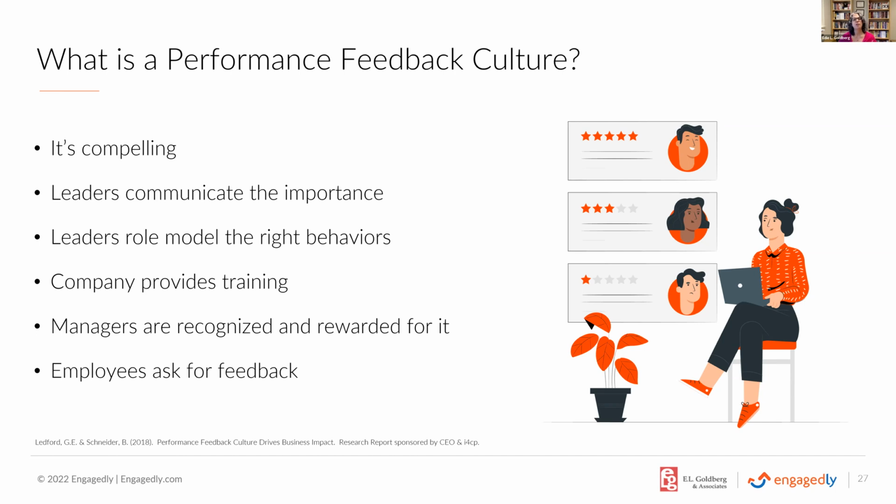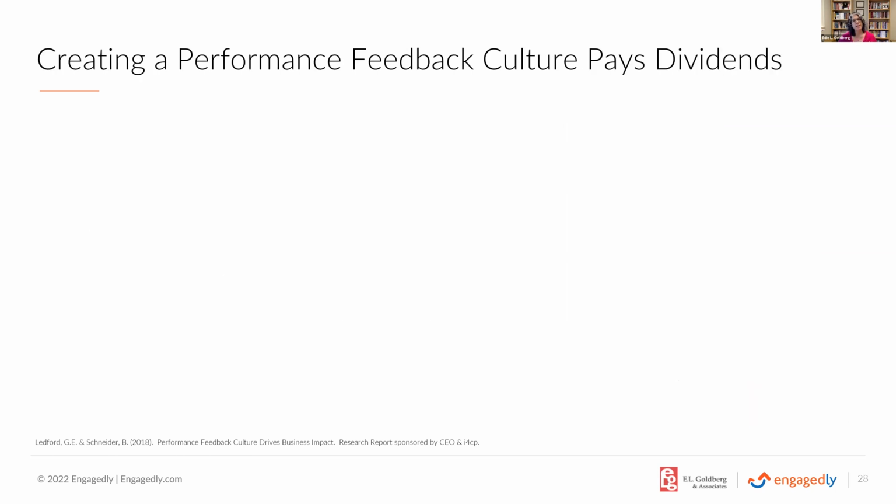The company provides training on how to provide feedback in an enabling and supportive manner. And managers are recognized and rewarded for providing feedback and coaching to employees. And employees are taught to ask for it. So in our study, we found that companies that gave feedback more often were significantly more likely to report that they had achieved their intended outcomes.